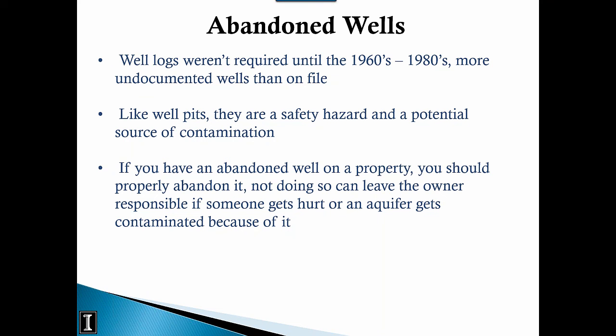And I know we find in our state that typically we don't have half the logs on file, which means in a state like New York, they probably only have about 10% of their wells on file. So there's a lot of undocumented wells, and again, an abandoned well is a safety hazard. It's also a risk. If I were going to buy a property with one, I would require them to fill that in, properly abandon it before I'd buy it, because it's a safety risk. If someone gets hurt or it contaminates an aquifer, then the owner is going to be liable, and it's a risk that you really shouldn't take.